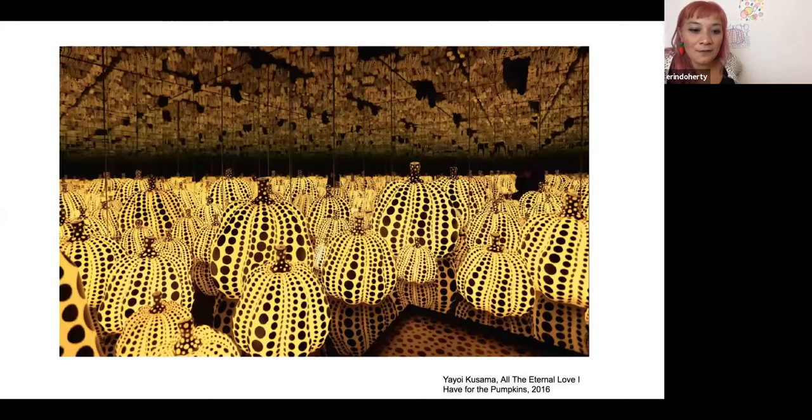Now, this one is one of her really famous pumpkin installations. So you see she's using the mirrors to make the pumpkins look almost infinite, right? They just keep going back further and further into the space. And then she has all the pumpkins kind of glowing from within. So it's really about reflection and seeing and this kind of infinite space filled with pumpkins.